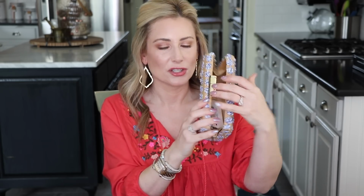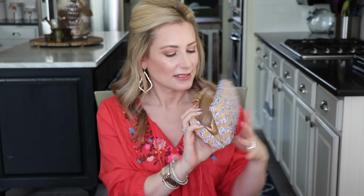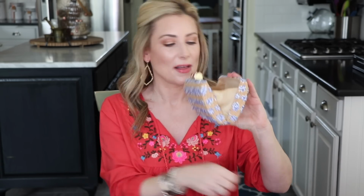And you open it up, it has the kind of closure that you just tilt. And I haven't even taken the tags off yet. It's just a basic clutch on the inside. I like that it has this kind of detail so your stuff won't fall out the bottom or the sides. It has just a tiny little interior slip pocket. It could fit a driver's license, credit card, hotel key, and that's about it.